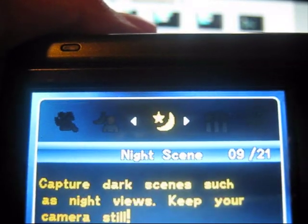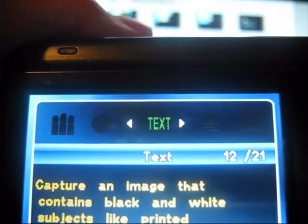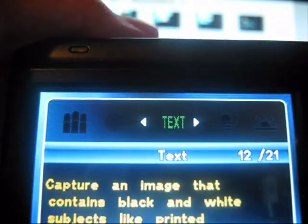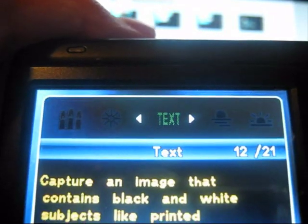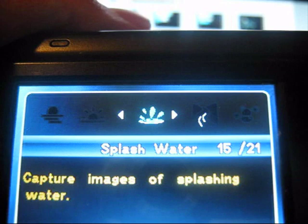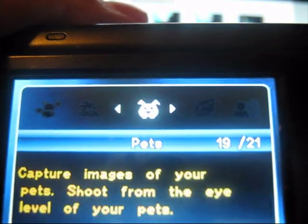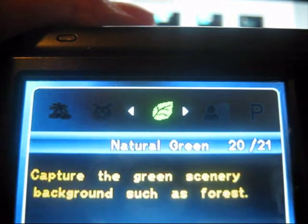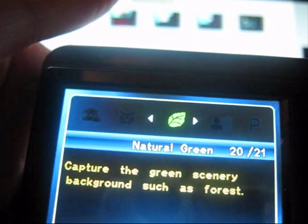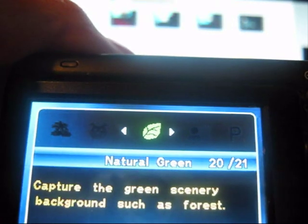Night portrait, night scene, candlelight, fireworks, text. That mode doesn't even work right either. It can't focus on text for some reason. Sunset, sunrise, splash water, flow water, snow, beach, pets, natural green. Now seriously, are these modes you typically find on a camera? I think I ought to select auto mode and have it over with.